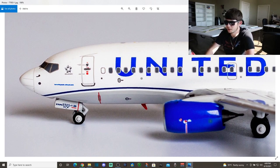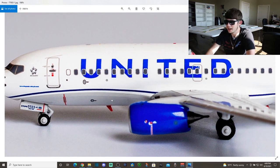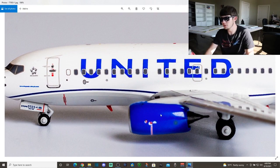This is an ETOPS 737-700, which I thought was really cool. I believe the registration is like 27213 or something like that. So that's where the 723 comes from. Here's our nose landing gear, which looks great. L1 door with a ton of detail. The colors look really nice. The Evo blue really turned out well, and I thought NG did a great job with it.